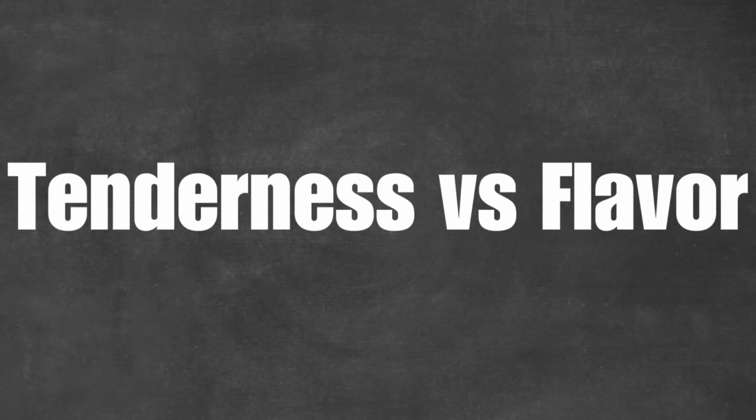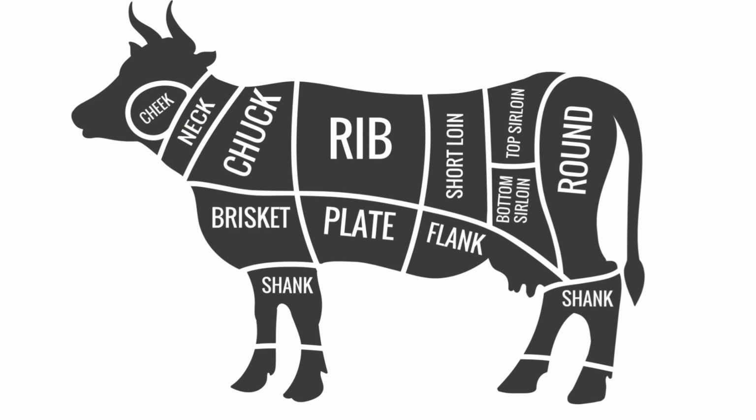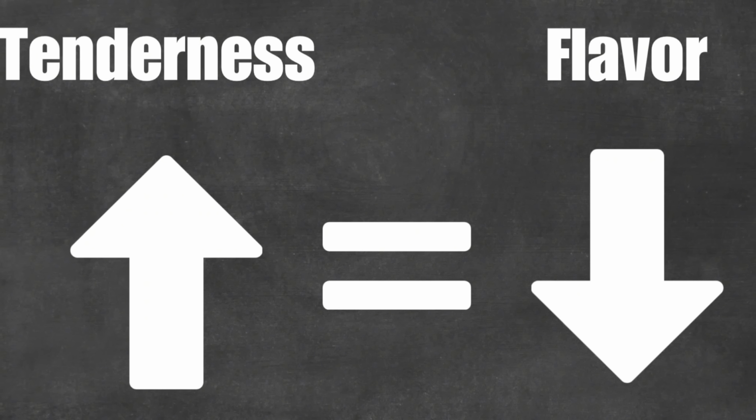Next, I want to talk about tenderness versus flavor. Each of these different cuts of beef has a different flavor profile and a different tenderness profile. A good rule of thumb is the cuts that are furthest away from the hoof and the horn are the most tender. But you'll see an inverse relationship to the flavor profile. That's why your most flavorful cuts of beef are usually not the most tender.